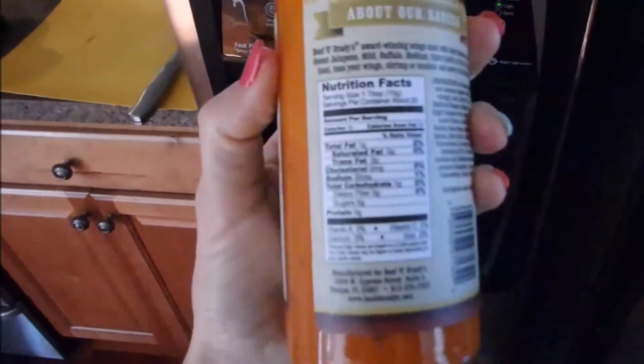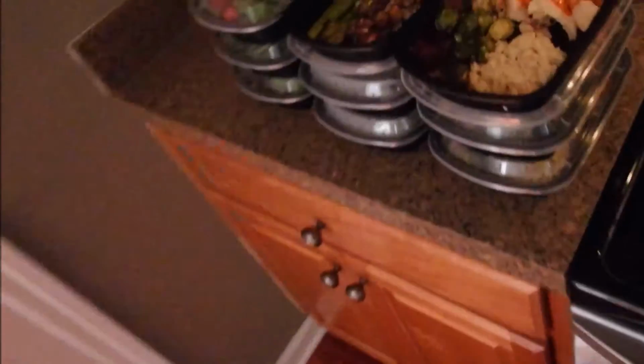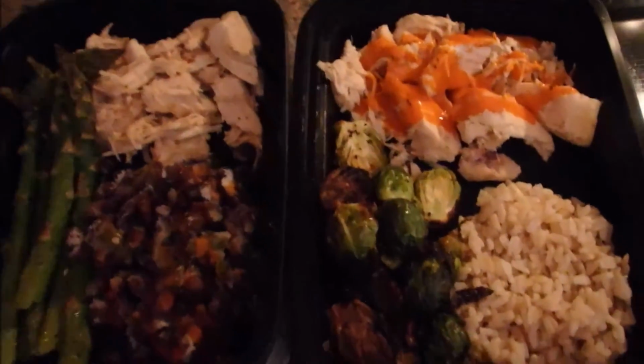And those are the macros on that. I usually would buy, back in Indiana, the Kroger brand of the spicy garlic sauce, but of course I couldn't find that here, so that's the next closest thing, and it's pretty good.